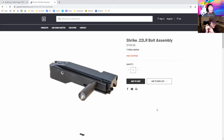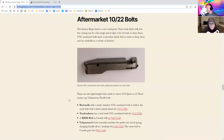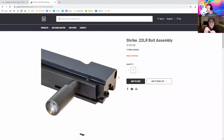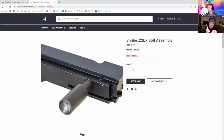I'm thinking that I'm going to do a little bit of an upgrade to test it out and see how it works. Well, here, I'll price out what you'd be doing anyways. Bolts in Canada: you're going to be spending $180 anyways. That's the lowest price for a CNC aftermarket bolt you can get in Canada right now. This is not the same as that kit bolt though. This is better. It's got a charging handle built in and that guide on the bolt, which you're not going to get with the kit bolt.